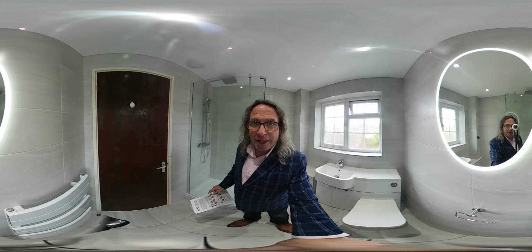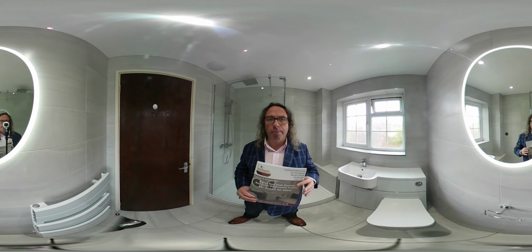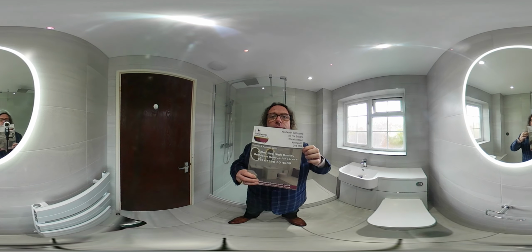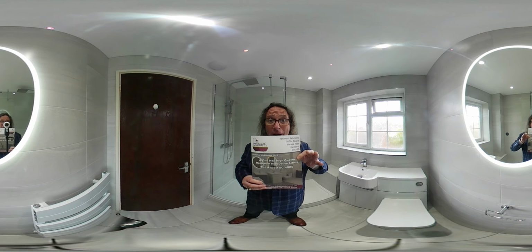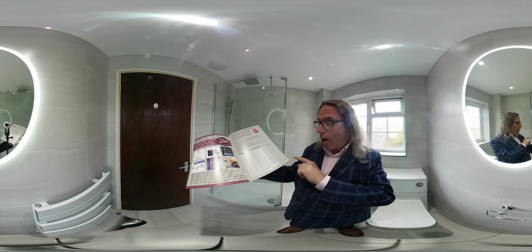Let's talk about your bathroom. If you're looking to get a quote for your bathroom, I can help you out instantly. Get a measuring tape, measure the length and the width of your bathroom. Download our brochure from kenilworthbathrooms.co.uk. Inside, we have a price list. Bingo, there it is, for your bathroom supplied and fitted.